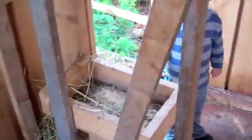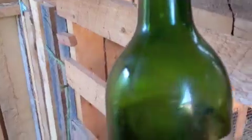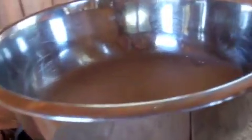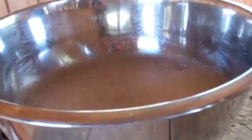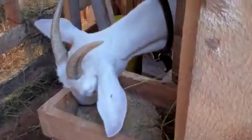Okay, what else do we have to do? And we also have some wine here. No, just kidding. It's not wine, it's hydrogen peroxide mixed with water, which we pour into the soapy water to clean Cassie's udder with. It's okay, buddy. You just latch the gate. Okay, so this is the milking stand, which we feed Cassie in.